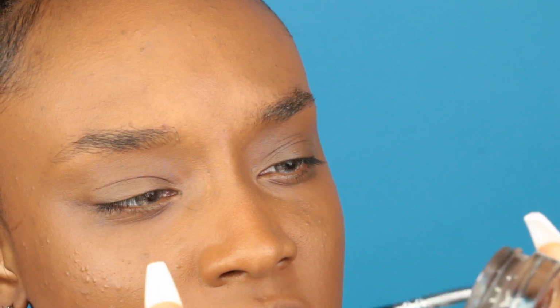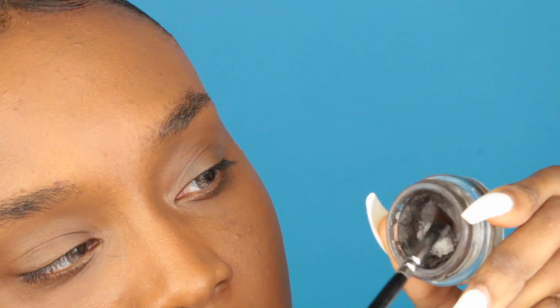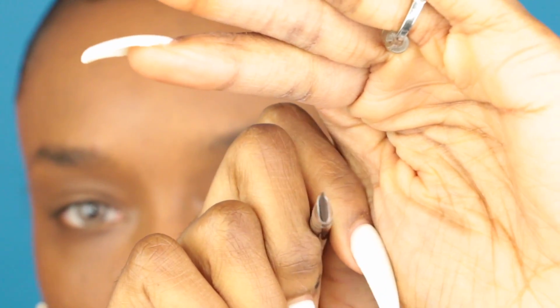And what I like to do is actually get some of the product out like this. Kind of make the brush have product on both sides. And then because we want our brush to be as thin as it can possibly be, I'm going to place some of that product on the back of my hand, focusing on the brush and less on the product because we want the brush to be very thin. So we're kind of manipulating it so that the brush is super, super thin like this. So now, as you can see, the brush is paper thin and we can go in and do our brows.